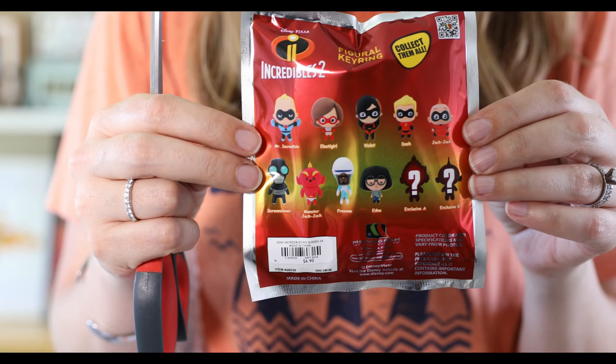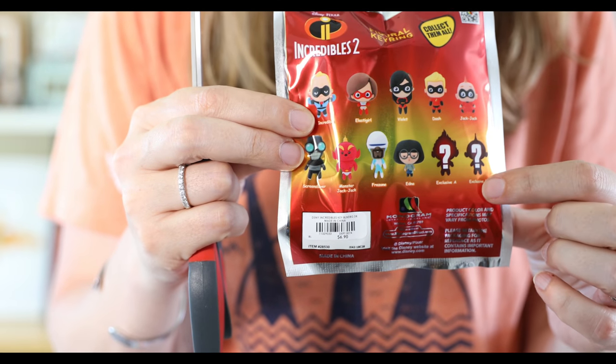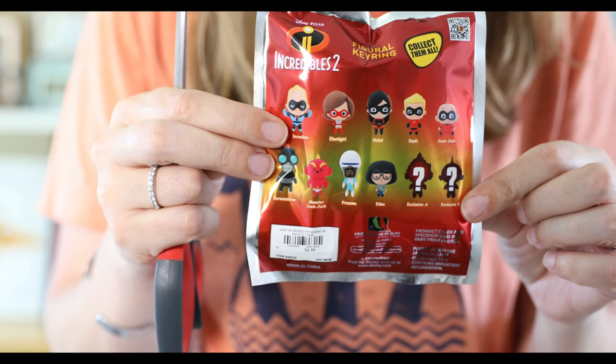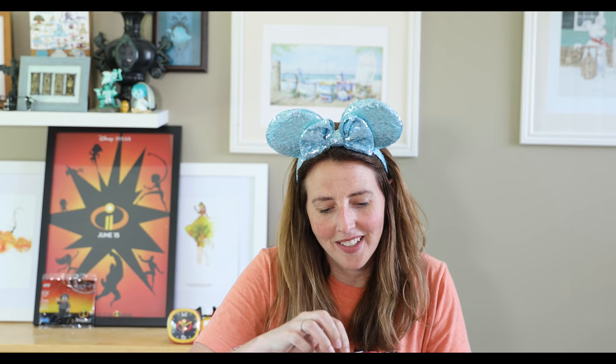So these are the options we could get, but then these are, this way, two mystery. So let's see which one we get. Who do I want? Edna Mode. But it doesn't matter which one I get because they're all awesome. Oh, it is not Edna Mode.